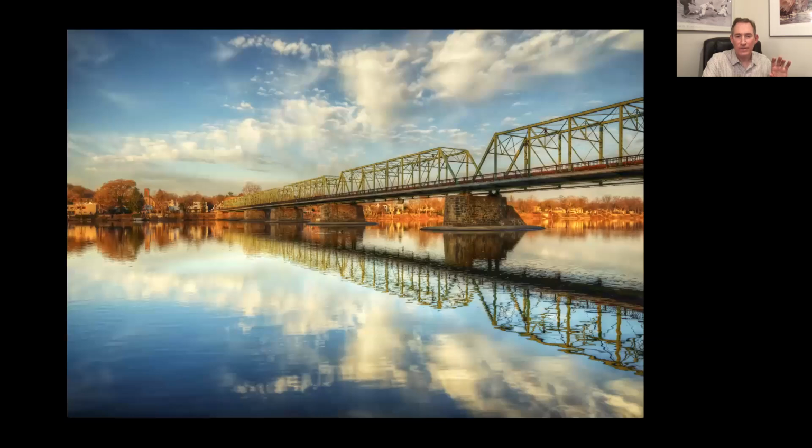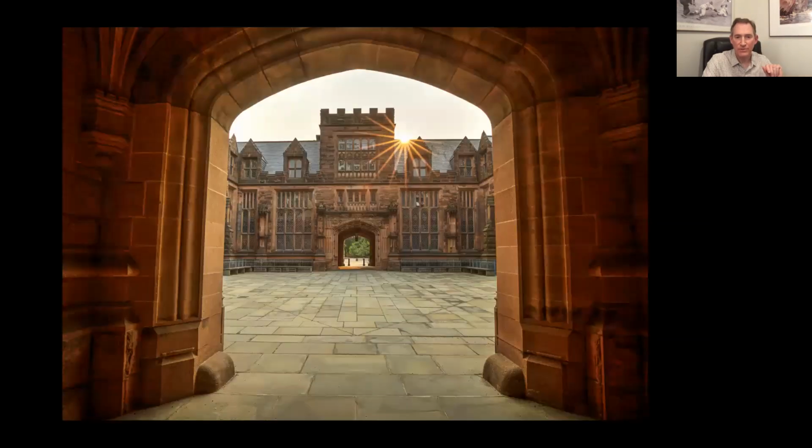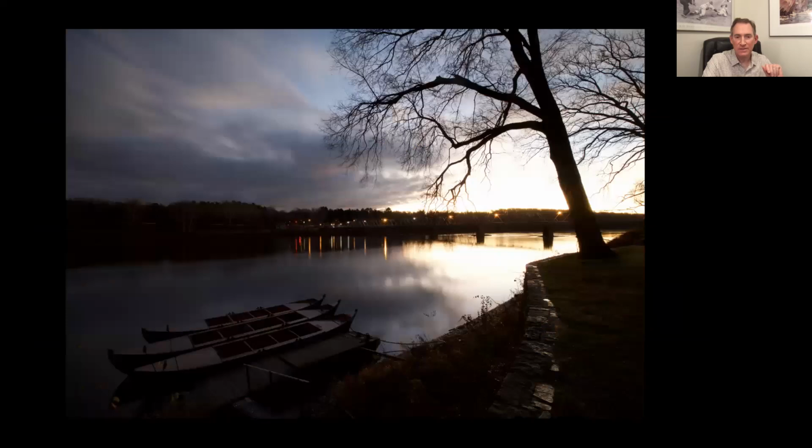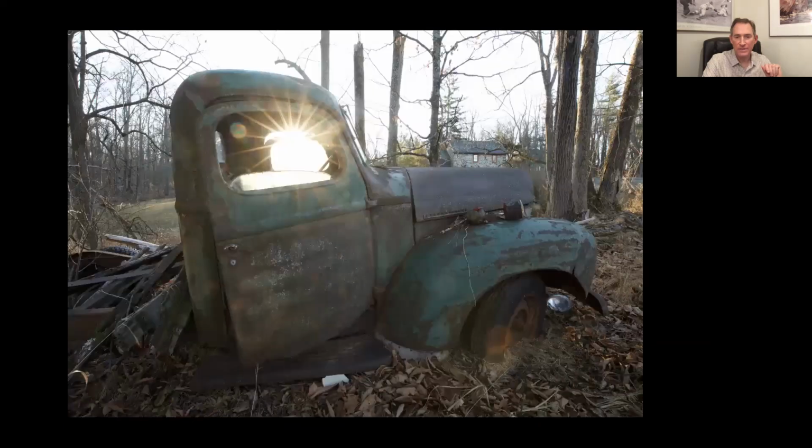You might recognize that as the New Hope Lambertville Bridge. It's on the campus of Princeton University. This is Washington Crossing Park and the Delaware River. It's an abandoned truck in Upper Bucks.